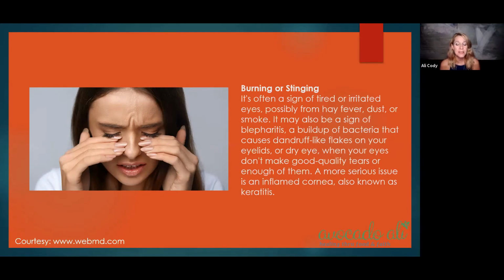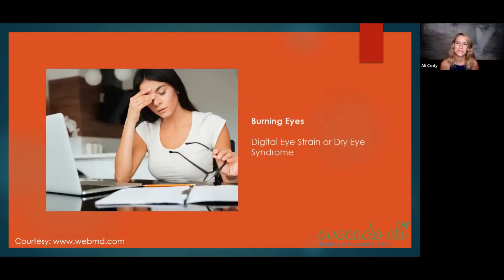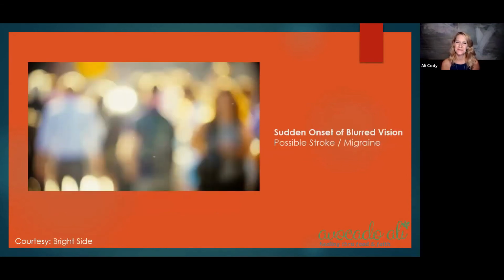A more serious issue is inflamed cornea, also known as keratitis. And this is what I was going to tell you about before, it can also be from being on the computer, being on your device too long, digital eye strain. It can also be from dry eye syndrome as well. So we want to make sure that we walk away from the computer, and our kids too, especially.